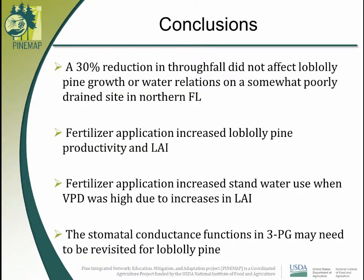So in conclusion, that 30% reduction in throughfall, which is significant, that's on the way highest end of precipitation reduction predictions, and probably greater than is being predicted right now in terms of precipitation reductions. We did not see an effect in this particular year of study.